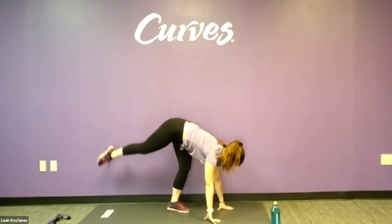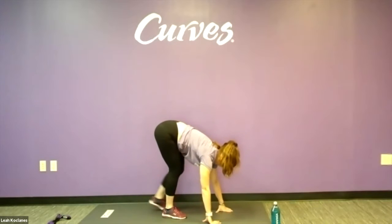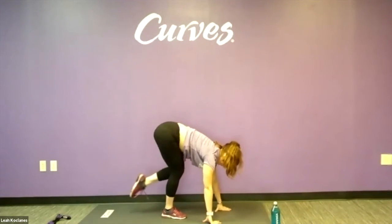Give me one more rep. Now let's switch sides. Again, we always want to work both sides of the body equally. Change stations now.